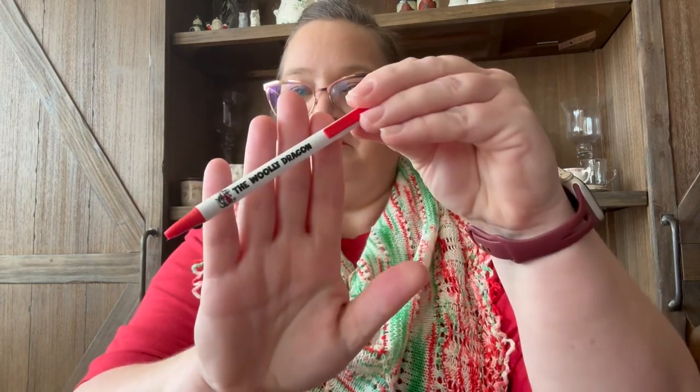So fun little extras. Oh, and a pen, a writing pen. So lots of little goodies in with the Advent. That is about it for today.